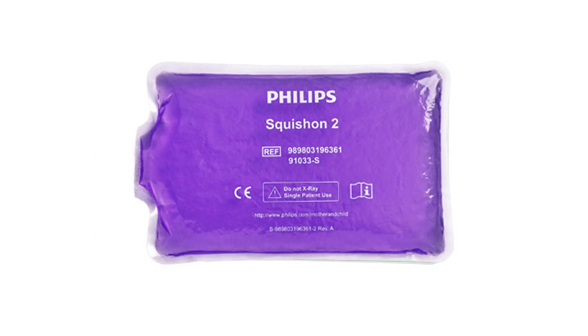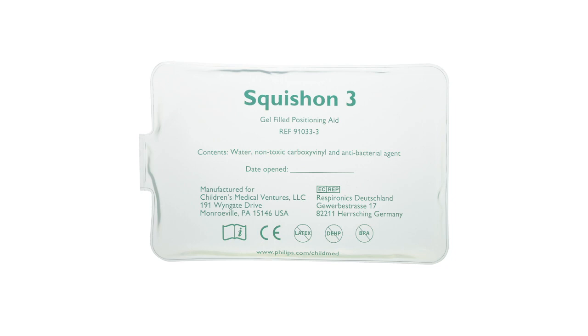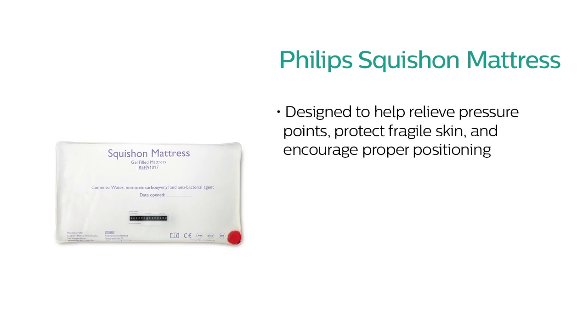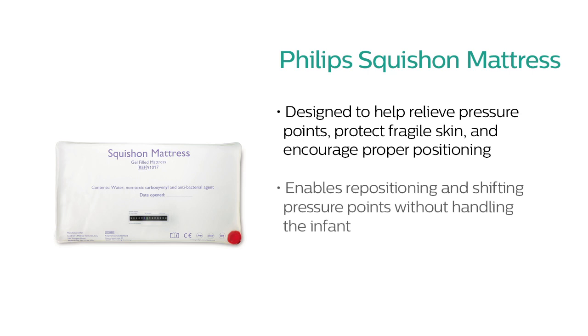Squish-On 2 supports the extremely low birth weight infant, while the Squish-On 3 is for older preemies and babies with more resilient skin. Also available is the gel-filled Squish-On mattress, which provides a soft surface designed to help relieve pressure points, protect fragile skin, and encourage proper positioning. Caregivers can reposition the infant and shift pressure points without having to handle the infant.